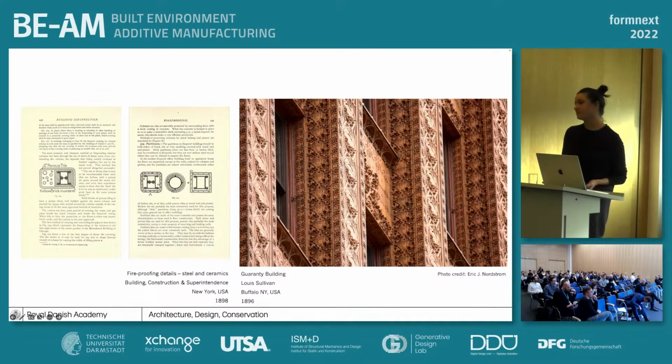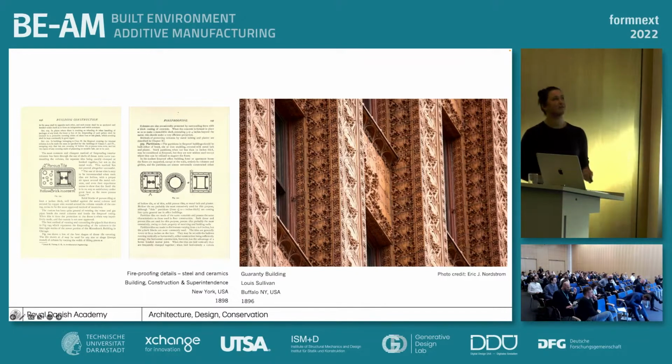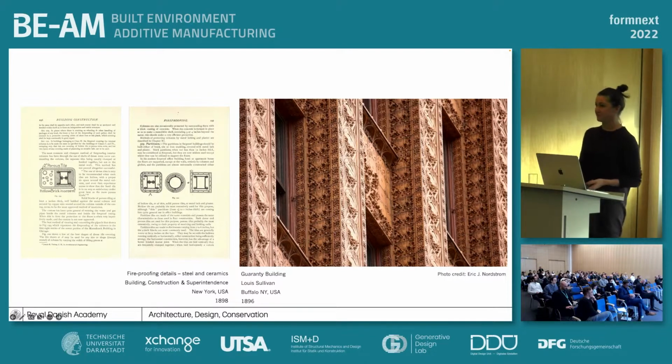So Louis Sullivan and other architects of the Chicago school adopted the use of terracotta to create these fantastic ornate facades for the steel frame buildings. And this is a really beautiful use of the material because it's functional, obviously, in the sense that it's protecting the steel, but it's also incredibly decorative as well.